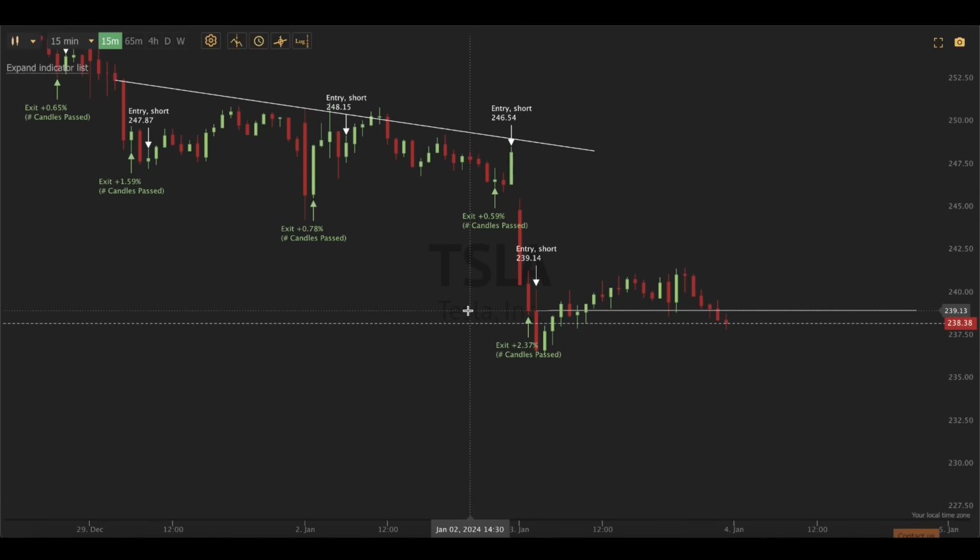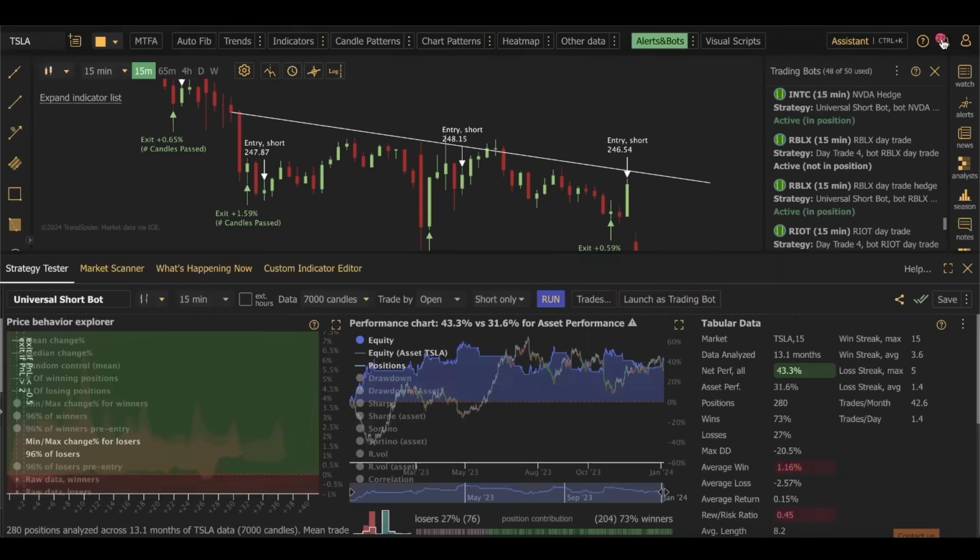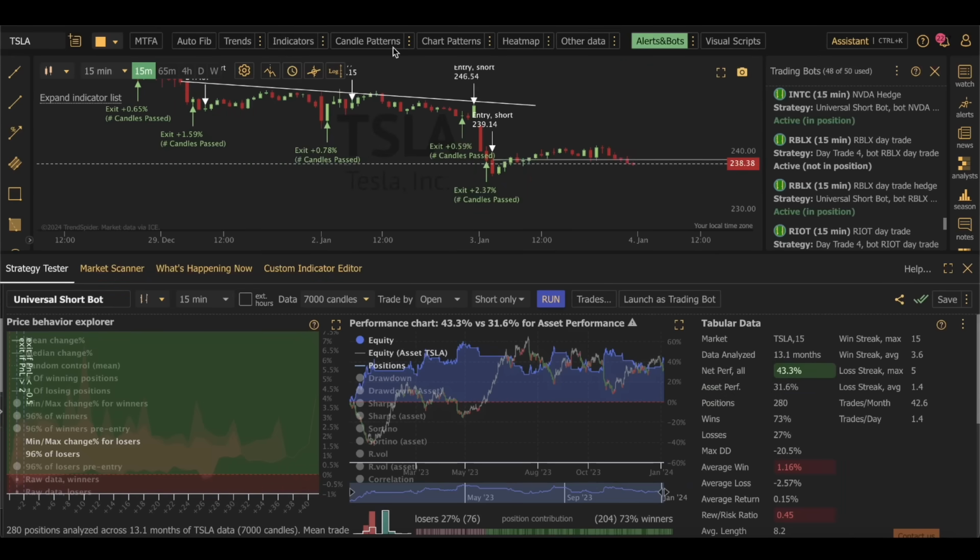I actually averaged down on my March calls, which we talked about in yesterday's video, and I said that I was planning to average down at $240, which I did. We will go over that position in this video. But tomorrow we have to make sure that we're able to hold that $240 support level.